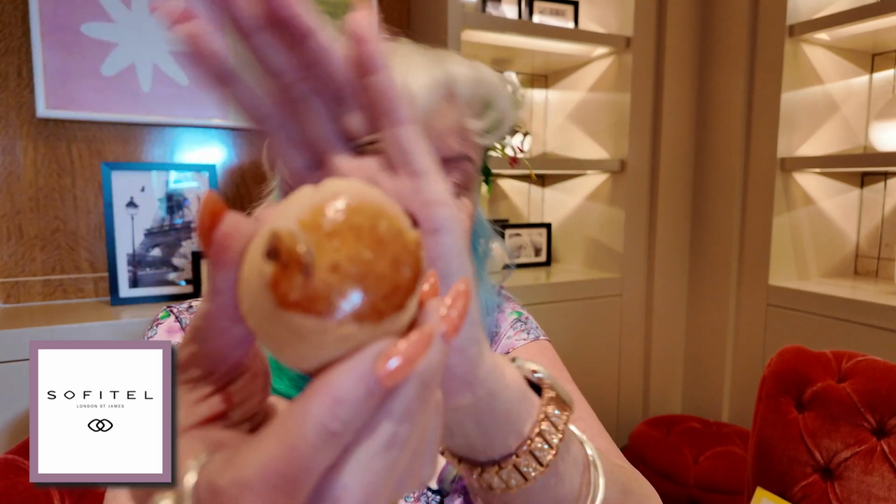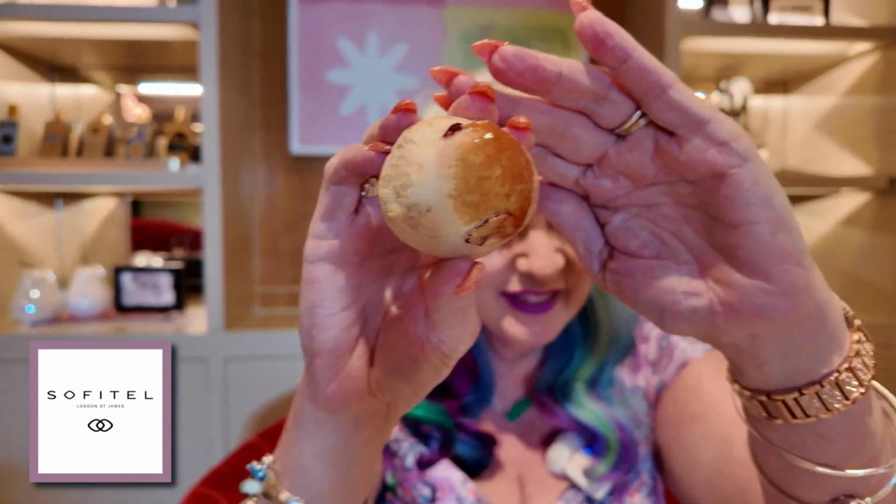Here's my little petite homemade warm scone. Look at that with the glistening bits going on. I've got tracking on right now on my camera, so we're going everywhere. A very crumbly scone. I have my bite of scone and clotted cream and rose strawberry jam, so let's give it a go. That was beautiful.